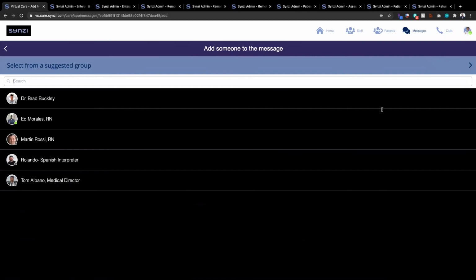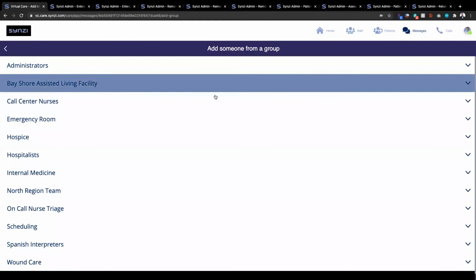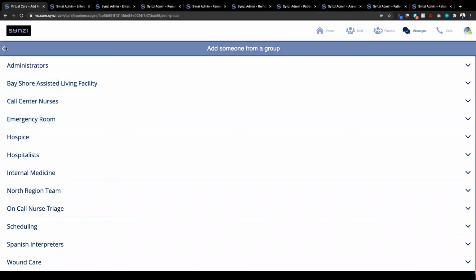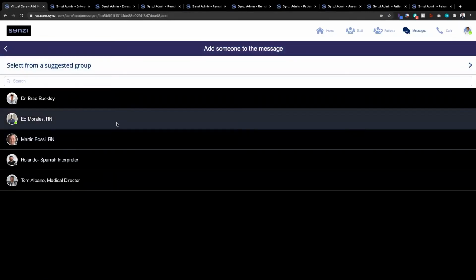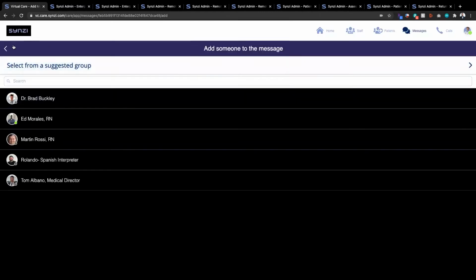And just by a click of a button, if I needed to add any additional colleagues, this can be turned into a group messaging thread. So I can absolutely pick from a group of users that are within my platform. Or if I needed to pick an individual person, so let's just say Ed here, our registered nurse, I can go ahead and include all the previous messages. This is really helpful if I'm discussing a patient with my other staff member and they want to read the previous thread. Or if we're just going to start a brand new message thread, I can exclude all those previous messages.